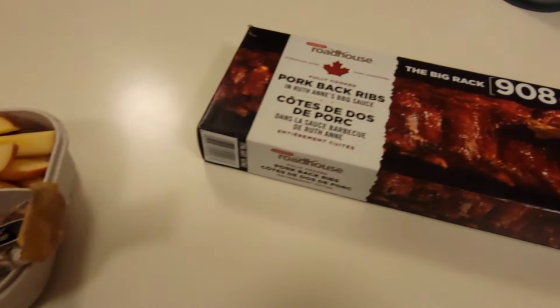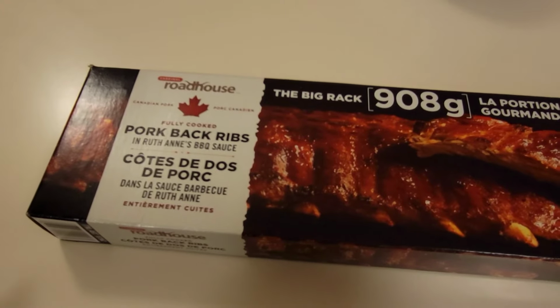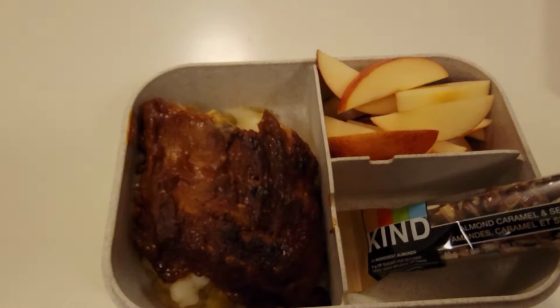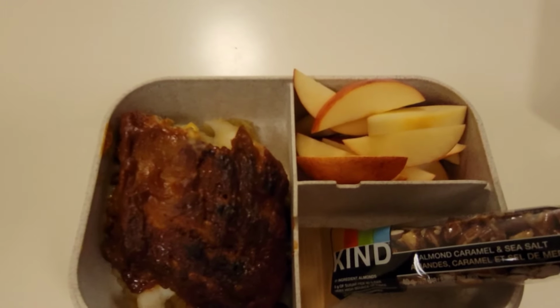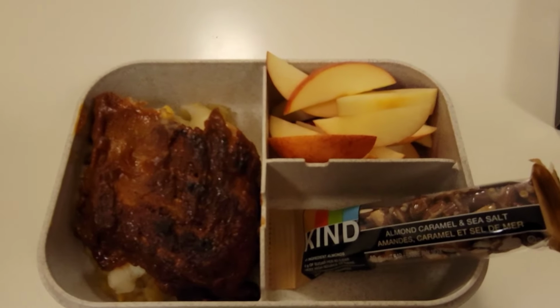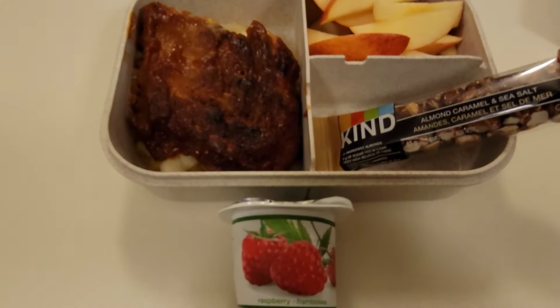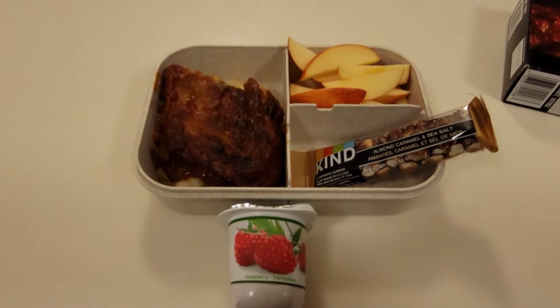That's these guys right over here. We picked up a couple of boxes from Costco a week or two ago. Underneath the ribs are some mashed potatoes and cream corn. He will also be having some sliced apples, an almond, caramel, and sea salt KIND bar, and a raspberry flavored yogurt. All right, guys, that is what he's having for lunch today.